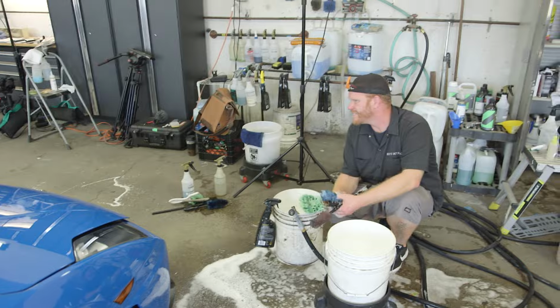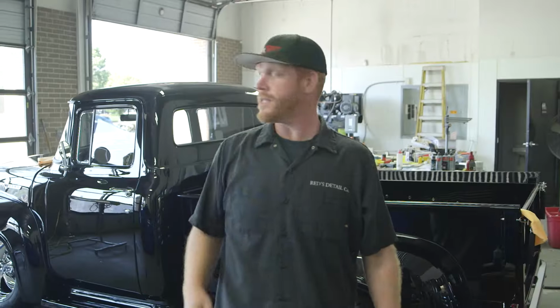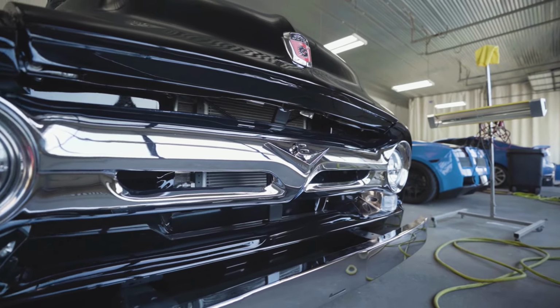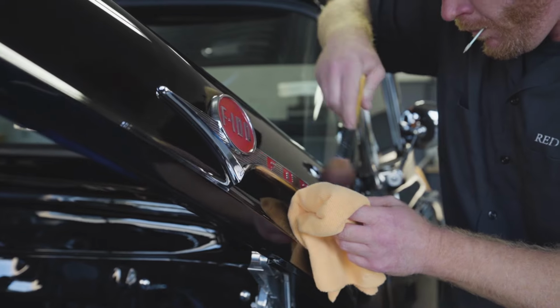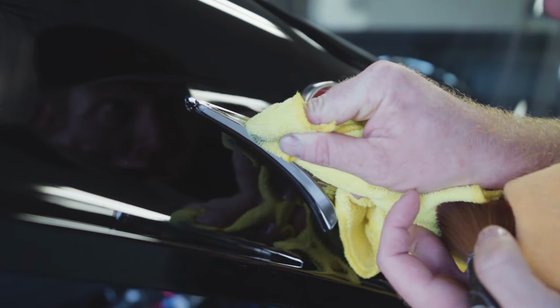Is this the truck? Is it the truck? It is the truck. We just finished up this 50s model F100 for this client. It was a complete shit show. So we had to go above and beyond. Resanding or retexturing, compounding, multiple stages of polishing, ceramic coating.